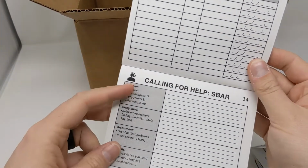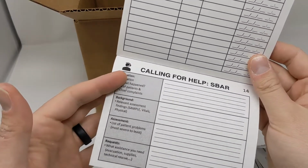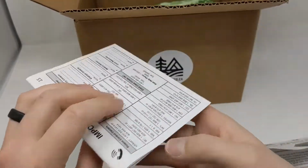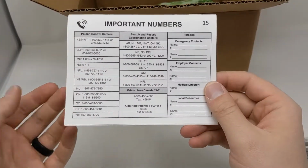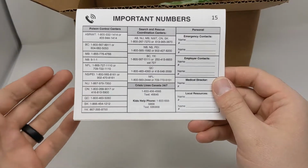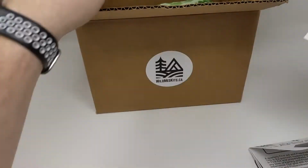And then at the back, we've got our calling for help guide. If you had to call an ambulance or for a rescue, this helps you summarize your items before you call. And then on the back, we have our important numbers. These are all Canadian-based numbers for important resources you may need access to across Canada. So that's the Wilderness and Remote Medication Guide.